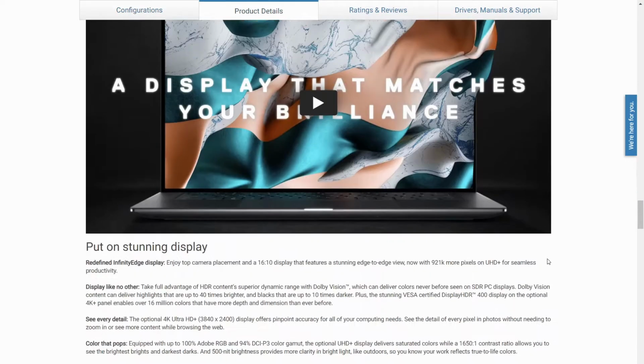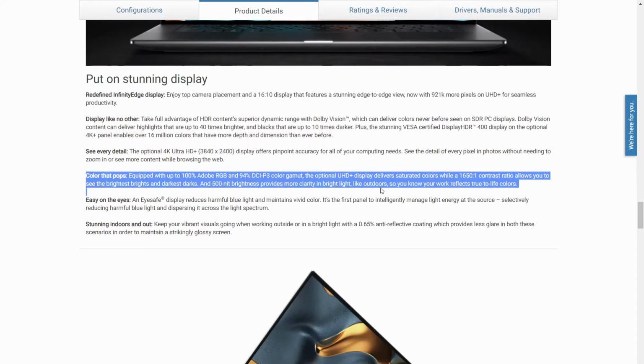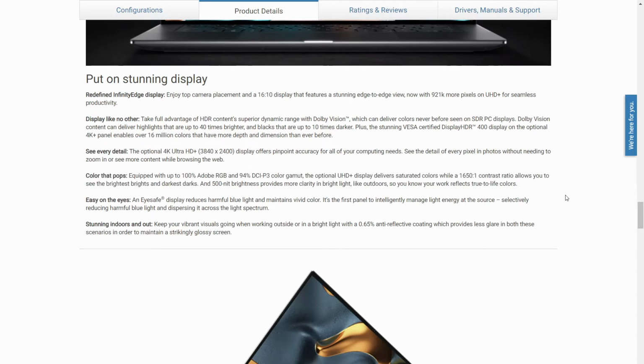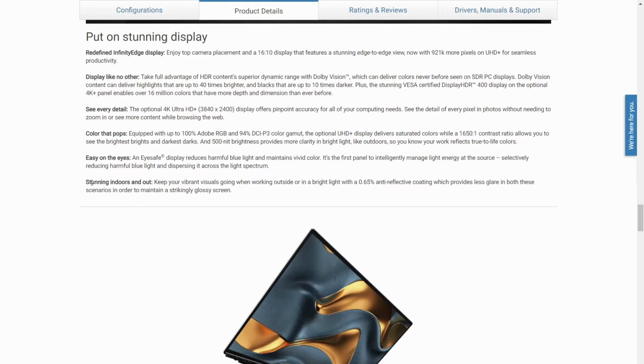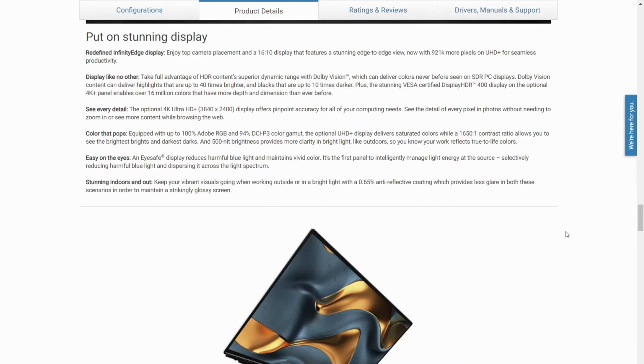The screen: the color accuracy may not matter to a lot of people, but for me, I needed something with a P3 color gamut with 100% or close to 100% sRGB coverage. This has that, and that was a big deal for me again because of photo editing, video editing, etc. The brightness goes up to 500 nits. Most laptops land at around 250, maybe 300 nits. So the brightness on this thing is incredible.